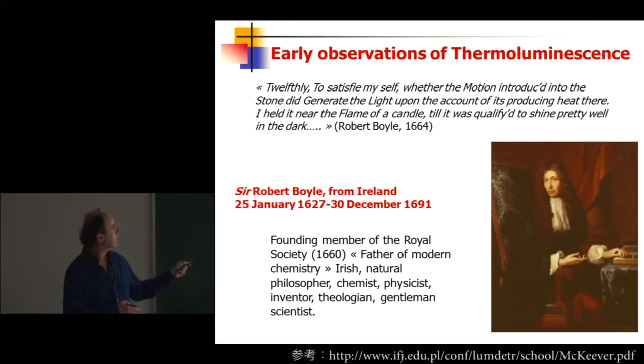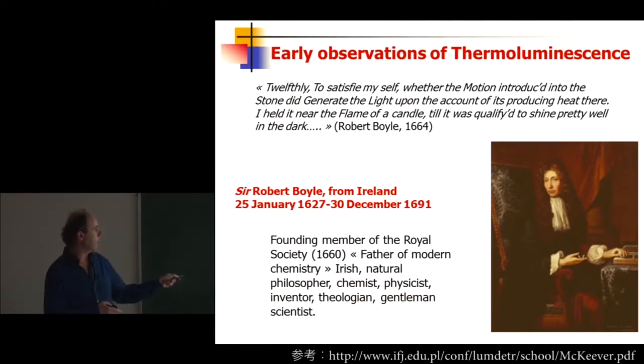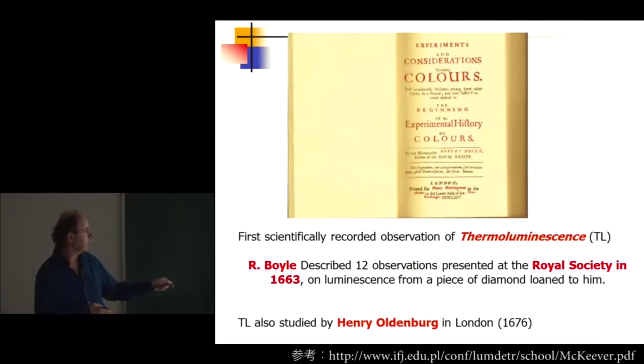The first observation of thermoluminescence comes from this man, Robert Boyle, from Ireland. He was a chemist, physicist, and philosopher. At this time, scientists were doing a lot of different things. So he first discovered the emission coming from a piece of diamond, which was loaned to him.